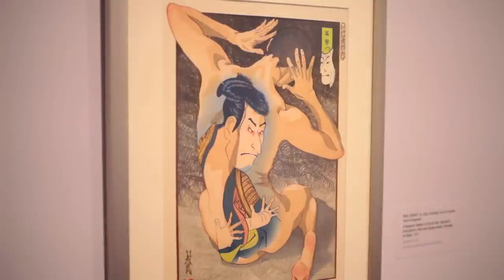Well, my first interest in woodblocks was really fundamentally as a collector, because in fact I started to collect woodblock prints when I was a student. At that time, obviously, I didn't have very much money, but I started to collect the cheaper end of ukiyo-e. And then in 1993, which is obviously exactly 20 years ago now, I decided to go to Japan and learn the techniques of woodblock printmaking.